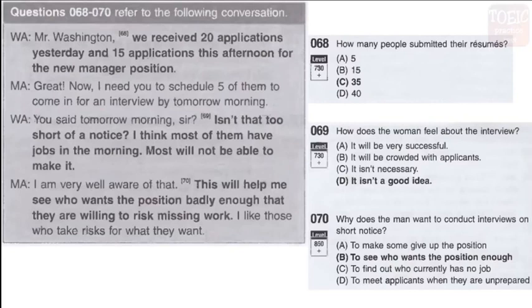Isn't that too short of a notice? I think most of them have jobs in the morning. Most will not be able to make it. I am very well aware of that. This will help me see who wants the position badly enough that they are willing to risk missing work. I like those who take risks for what they want.